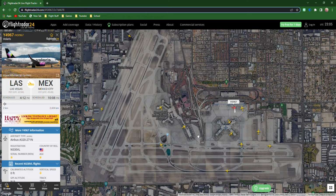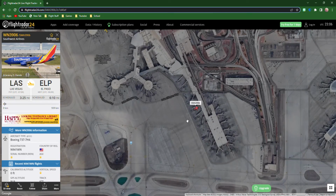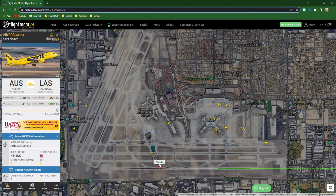We have a flight, 4967, heading to Mexico City. It's an Airbus A320-200 NEO. Southwest Airlines 3906 is heading to El Paso, Texas. It's a Boeing 737-700. Another arrival, we have Spirit Airlines flight 505, landing from Austin, Texas, only 2 hours 24 minutes ago.